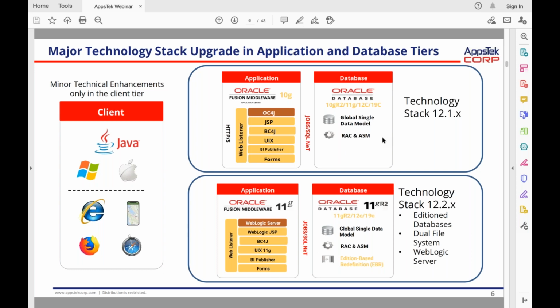From a database standpoint, if you're currently on 11G or 12C, whatever the release or version is, upgrading to 19C, you get the EBR, edition-based redefinition, advantage as well. And we're going to talk about those in the later parts of the slides as well.